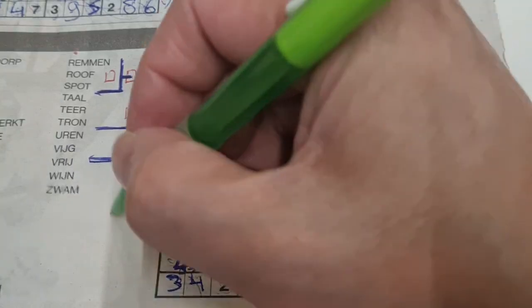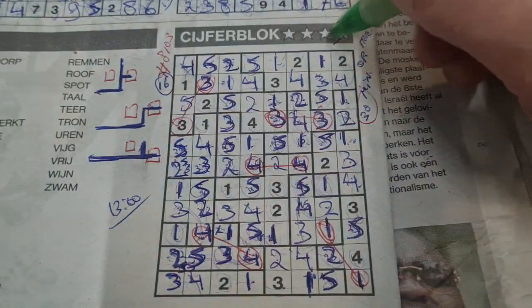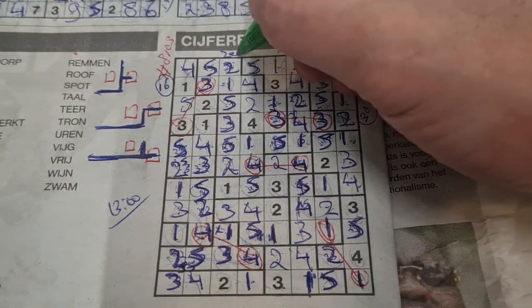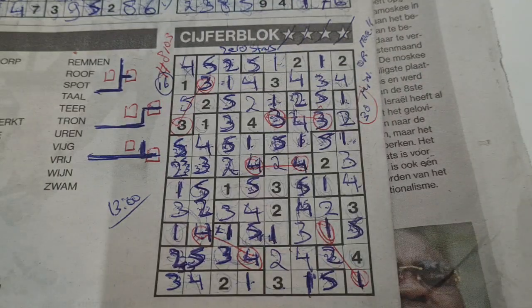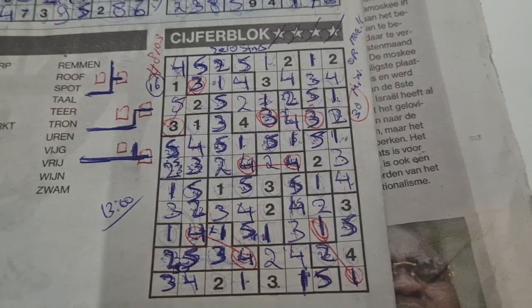Finish in 30 minutes. Well, 4 stars, no. 3 stars, no. 2 stars, no. 1 star, no. It's 0 stars. Because I'm faster than 14 and 30 minutes. So I'm well pleased with the time, and I like this one. Yes, I really do think so.